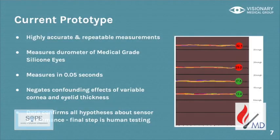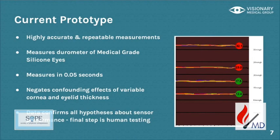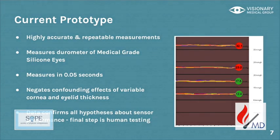The current Vision 1 prototype is able to highly accurately and with high precision measure the durometer of silicone models of the eye. It's also able to filter out noise from coatings of various grades of silicone as well, which are meant to resemble the variable human eyelid thickness. It's able to read exceptionally fast as well. The next step for us is to move it into human trials.